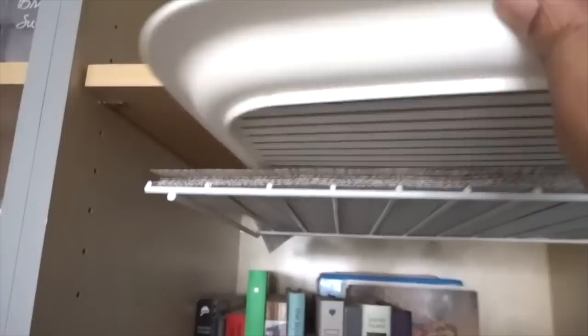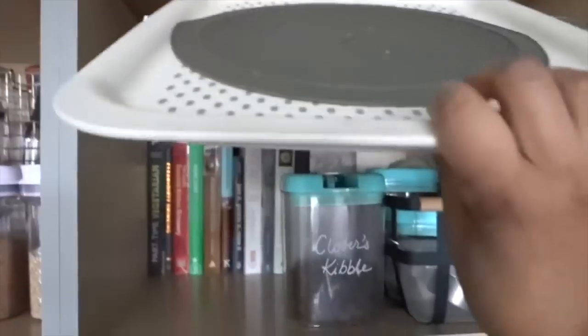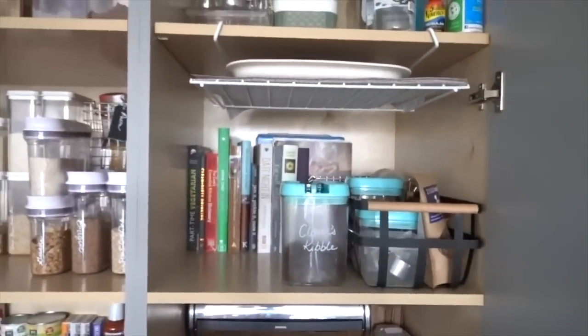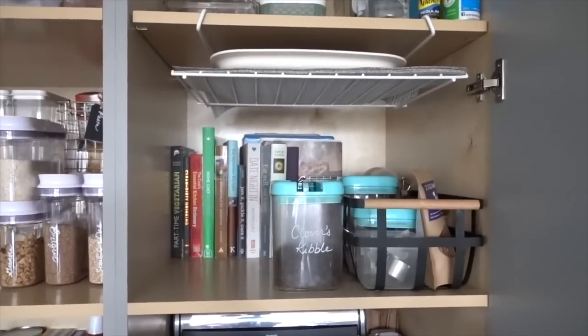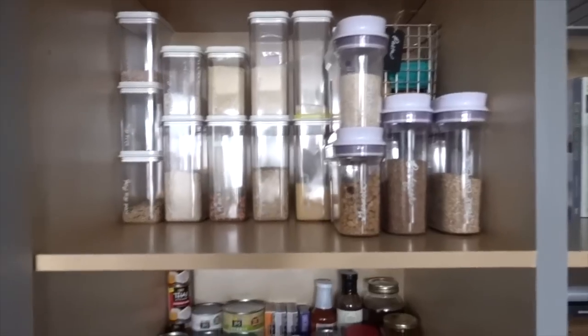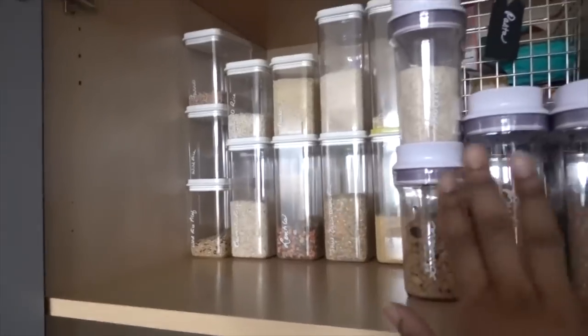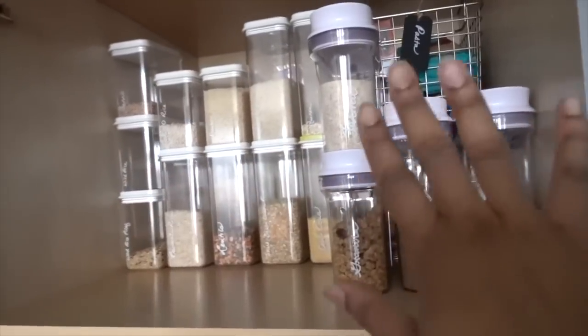And it's also holding this little eating tray that I use sometimes, and the little thing for the microwave so you don't burn yourself. So I'm very excited to actually have a use for that shelf. So yay, go me. This was the most difficult because it's so deep and my containers are not very big, but this is the dry goods area and the backup area.